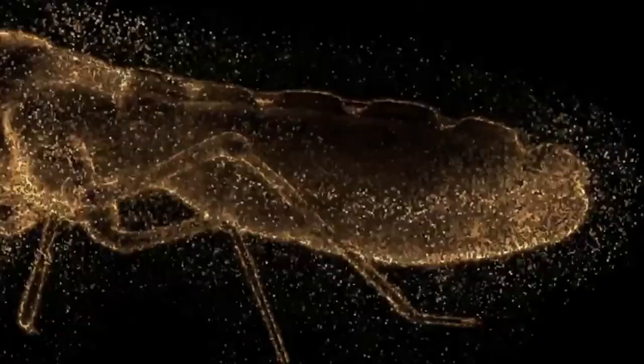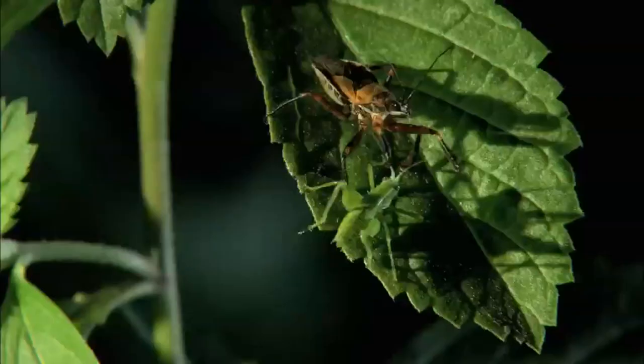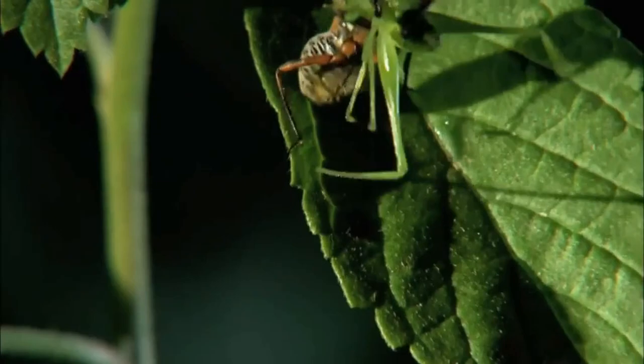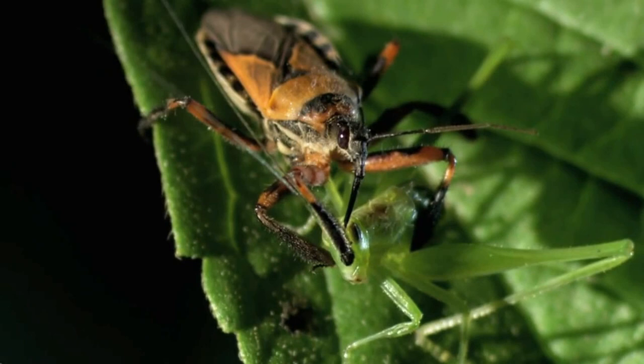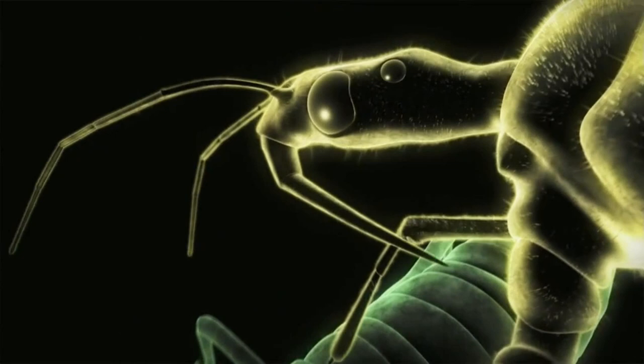When it strikes, thick front legs, tipped with twin gripping claws, pin the victim down. When an herbivorous katydid gets a tap on the shoulder, it doesn't even have time to leap clear, ending its days impaled on one of the bug world's strangest and most effective weapons. Part dagger, part hypodermic needle.